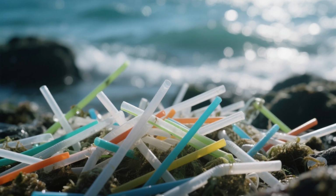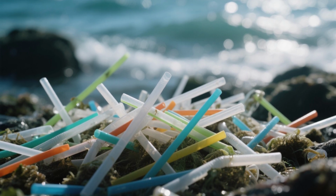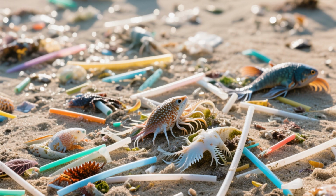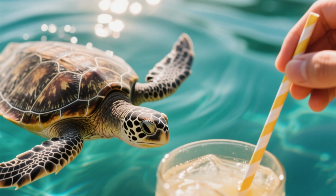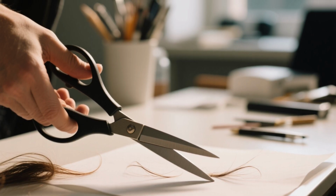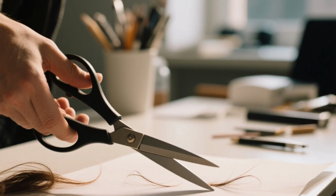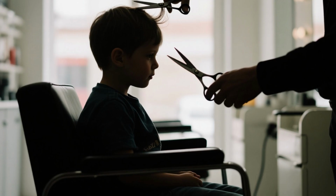However, straws have a darker side. Did you know that plastic straws take up to 200 years to decompose? In addition, millions of straws pollute the ocean every year. Switching to paper straws can help reduce waste and save sea turtles. 8. Scissors. Scissors are great for cutting paper, but did you know they can also cut hair? You may have had your hair cut with scissors without realizing it.